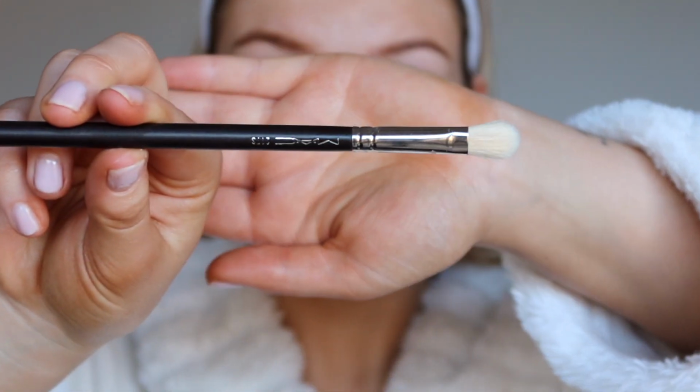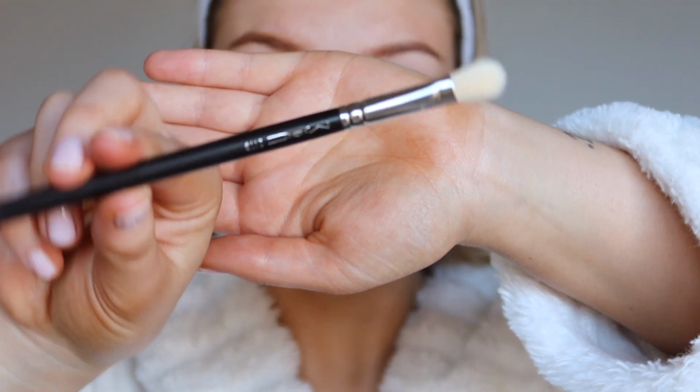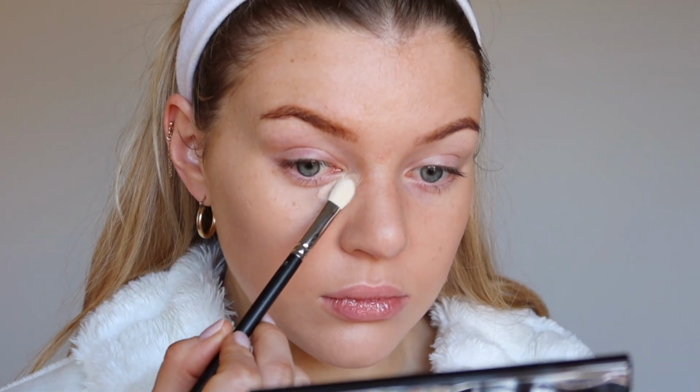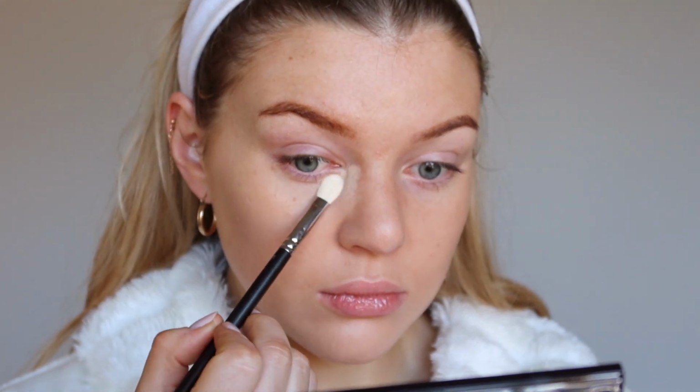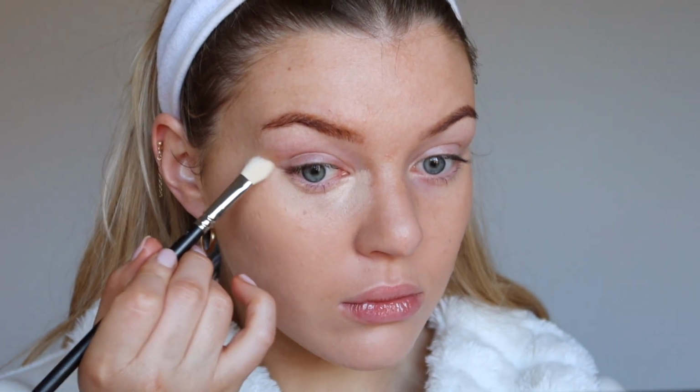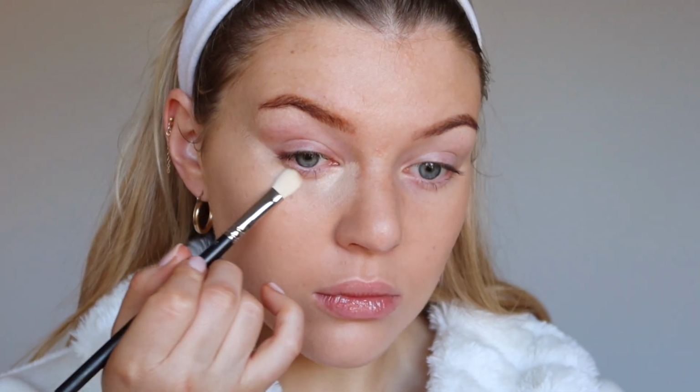To apply my concealer, I'm using a fluffy brush. This is a MAC 217S brush, and I'm just applying it under my eyes in a patting motion just so I don't move the foundation that's on underneath. This is in the shade NW20. It's a bit lighter than my foundation, so it's going to give the appearance of a lifted look.